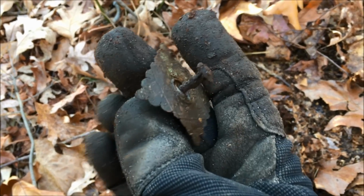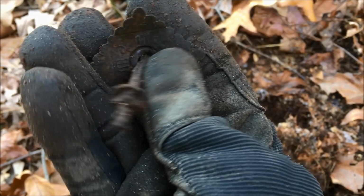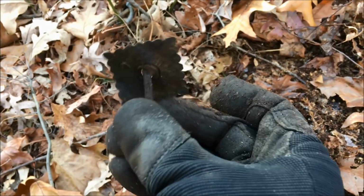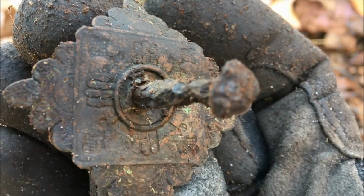Oh, there's a little bit of fancy. See, there's a nail or something going through. It's a topper to something. I don't know what, but it's got some writing around it, or at least a design.